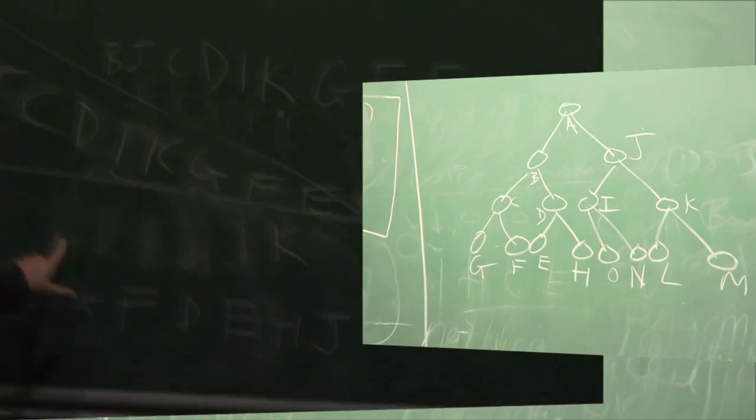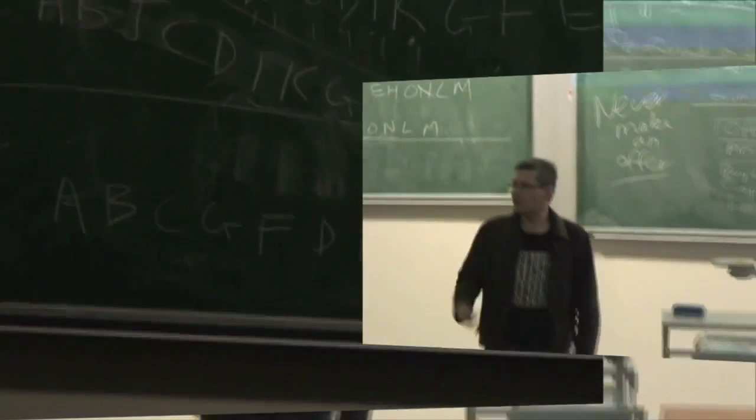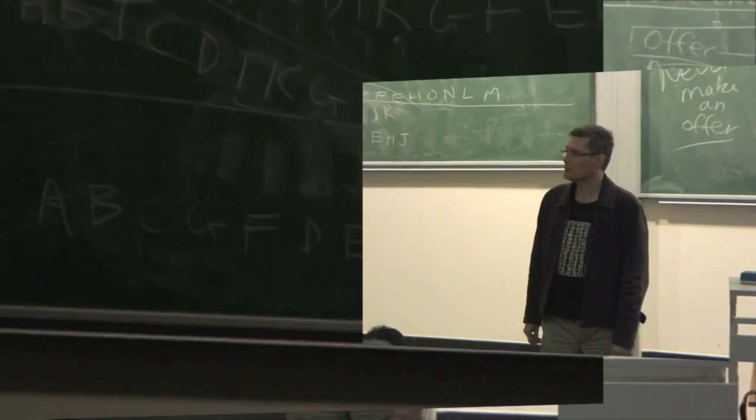What end am I adding at? I'm adding at this end, and what end am I removing from? Same end, it's a stack. So if, as I visit each node, I put its children in a stack, that generates a depth first search. And you've sort of already seen that happen.